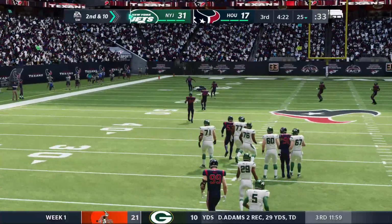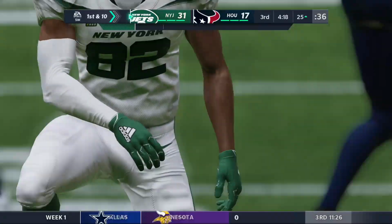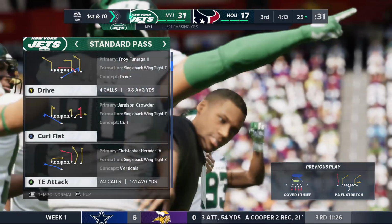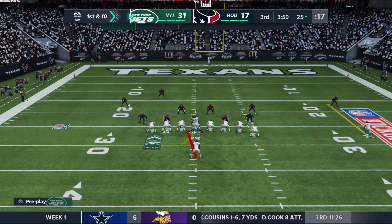And now here's a deep shot that's complete. And they do finally get him, but he takes it to the 25. A gain of 50. The dynamic duo is doing damage in this one, and they've certainly been on point throughout. And they hook up again for another big play.